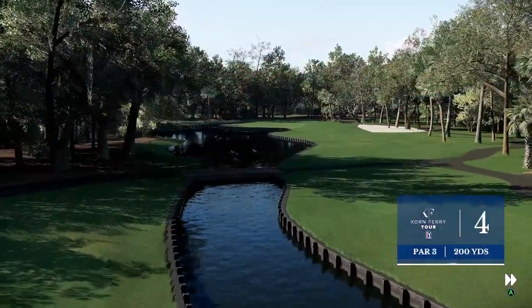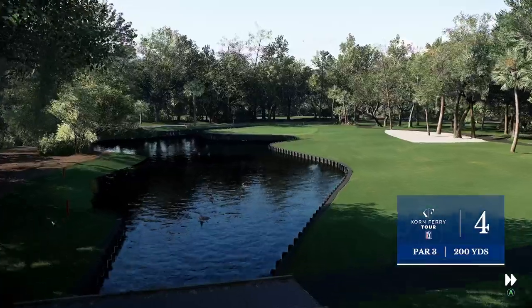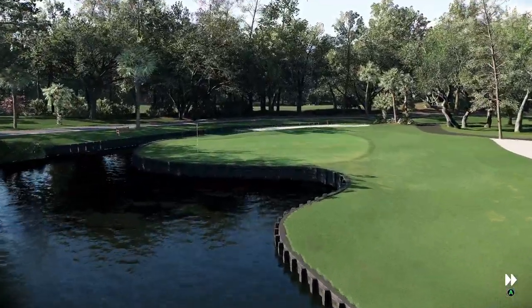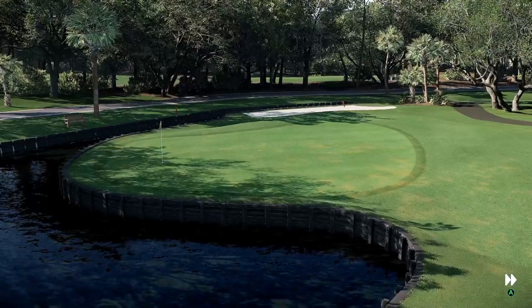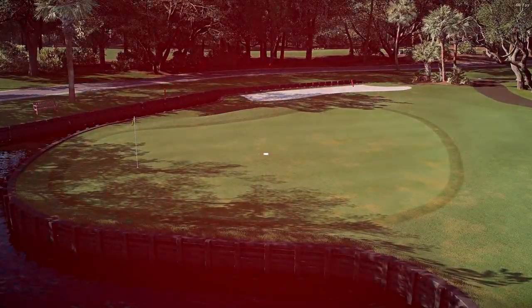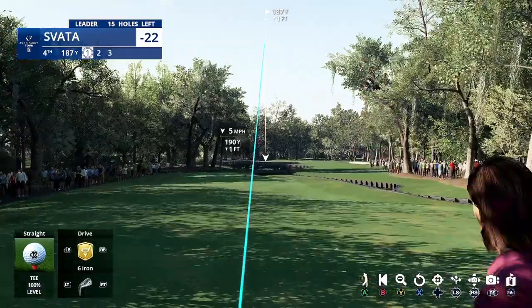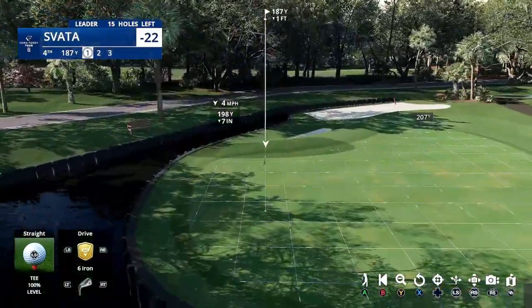Risk and reward, 200 yard, par three, fourth. Obviously, you need to carry that water hazard running the entire length of this hole. You're gonna miss, you miss right. You don't wanna miss it short or long, that's for sure. That's where the Gators are waiting for some golf balls.